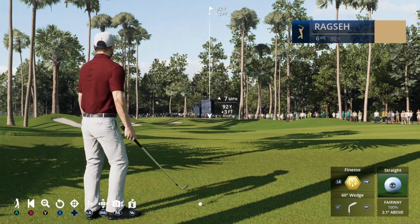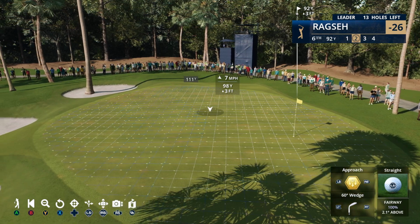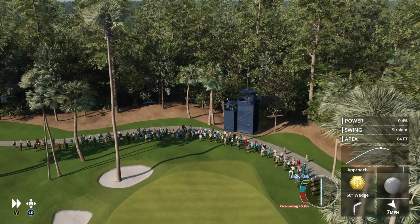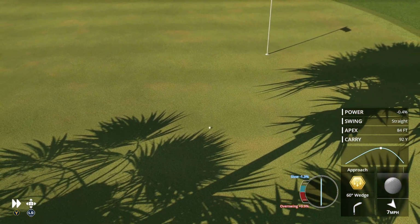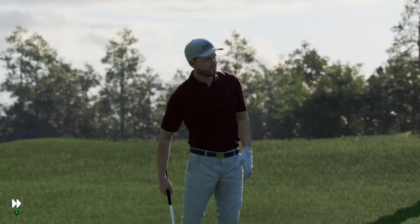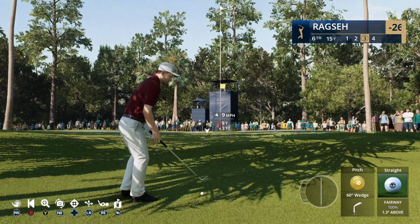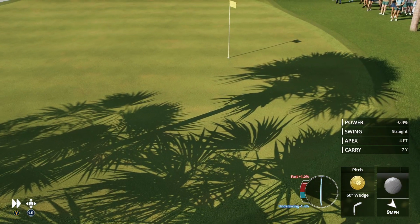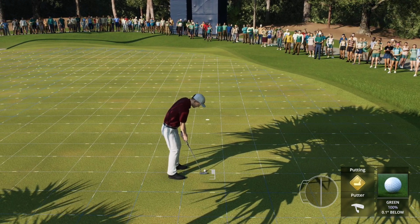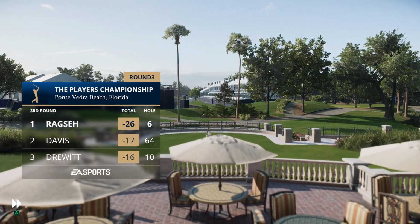Excellent position here, just somewhere between 90 and 100 yards. Should be able to dial a wedge in nicely. This is an 11-foot putt. Nah, the putter bails him out. There, that's in for a par. And he'll remain well in control of this tournament.